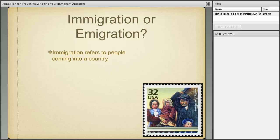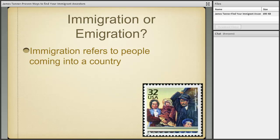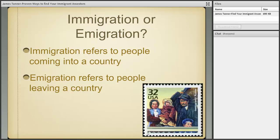Now, immigration refers to people coming into a country. So immigrants are those who came into the United States. Emigration refers to people leaving a country. So you really have two shots in a lot of cases at finding someone who moves from one country to another. In the first instance, there are records of people coming into the country, and the same thing with people leaving the country.